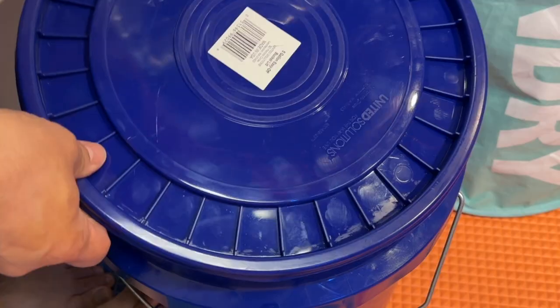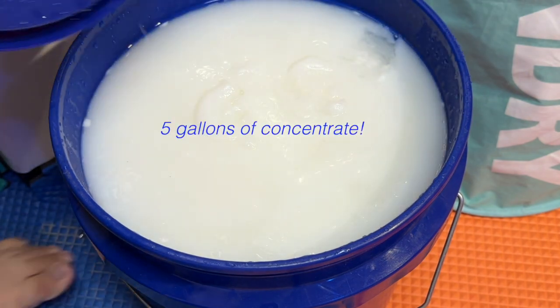Good morning, everyone. It's the next day. I'm about to open up the canister. I have not looked at it since last night, since I put the bucket lid on. So we're gonna look at it together. Ready? I'm going to show you. Oh, wow. Look at that.